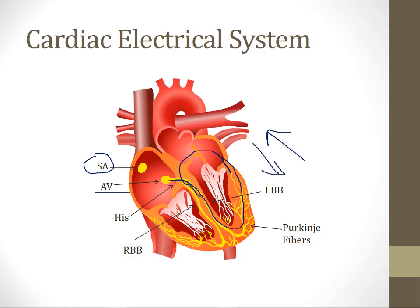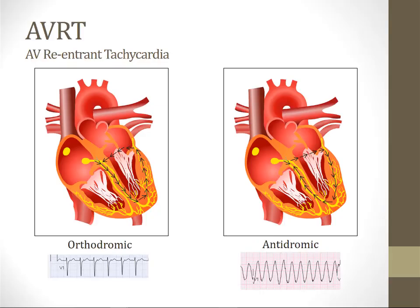The other problem that can happen with an accessory pathway, for example, if there was one right here, is that electrical activity can go from the atria down into the ventricles and then come up through the AV node. This can also create a circuit which will then cause a tachycardia. The type of tachycardia that occurs in WPW is called AVRT, or AV reentrant tachycardia, and don't confuse this with AV nodal reentrant tachycardia or AVNRT, which is a different arrhythmia.